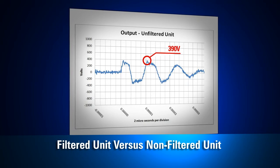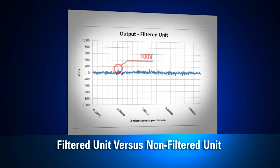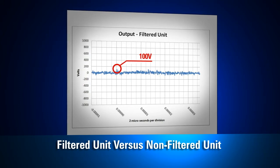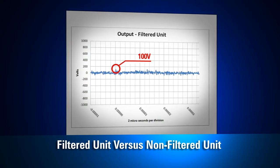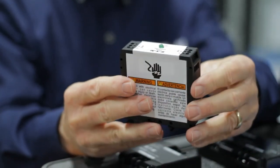When investing in quality surge protection devices that also provide filtering, the initial investment may seem high, but doing nothing could cost dramatically more. Equipment repair or replacement and downtime costs are likely to be much higher. Aegis series protectors guard against surges and clean up the line noise, protecting equipment and avoiding maintenance costs associated with fixing or replacing damaged equipment.